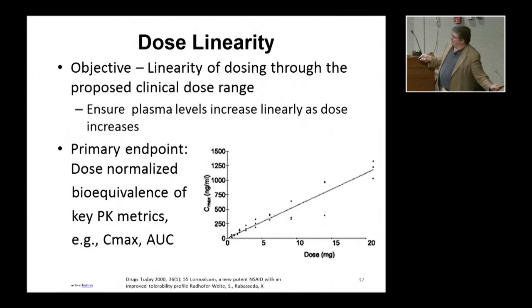Dose linearity. You want to know that there's a predictable increase in exposure with dose. This is another bioequivalence type study. You actually normalize the data for the dose and then do bioequivalence calculations between the different dose levels because they should be the same.